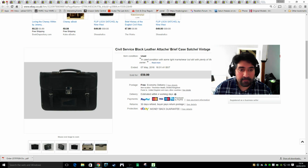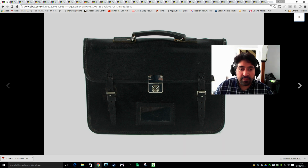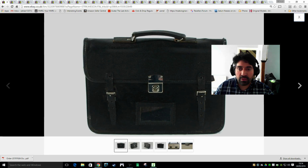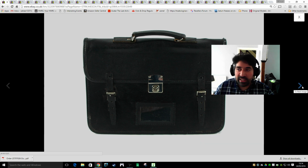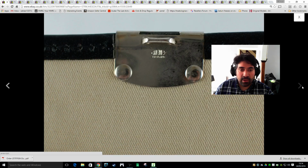All right. Now this is pretty cool. How have I described it? A civil service black leather attaché briefcase satchel. So I've used all the words. 1980s chainy lock as well. So a really nice looking case. You can see it's in excellent condition. Marked 1982. It's got a chainy lock on it.